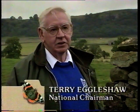We've been indirectly responsible for quite a lot of young people taking up dry stone walling as a living, as a means of self-employment. And that is a good thing. It means that the price will obviously drop because it's not just a limited few. And hopefully, with the standards that we're setting, the quality of the work will be much improved.